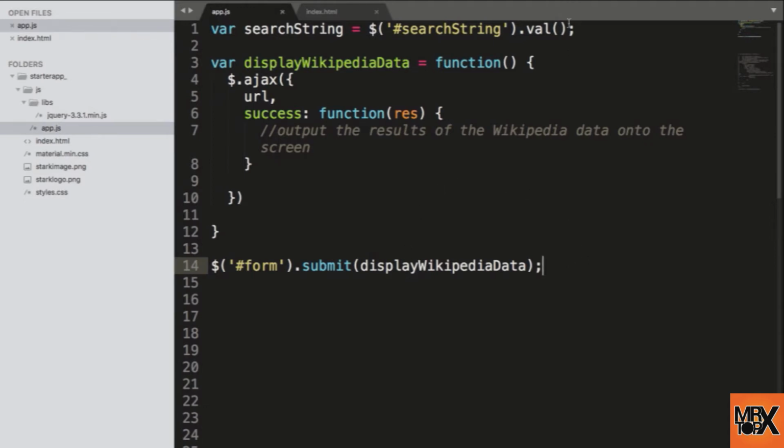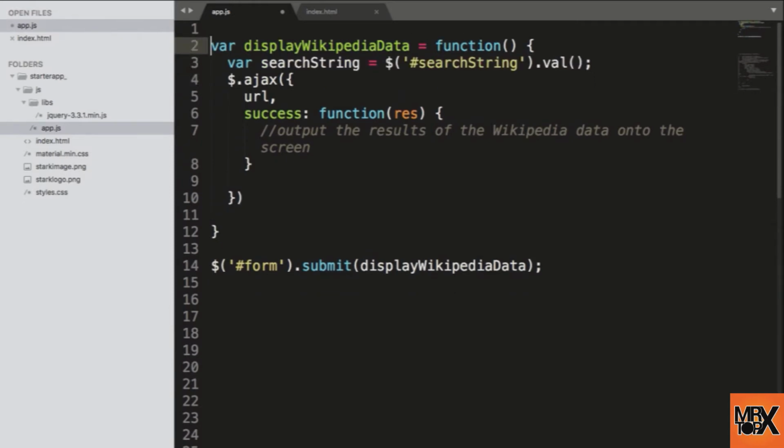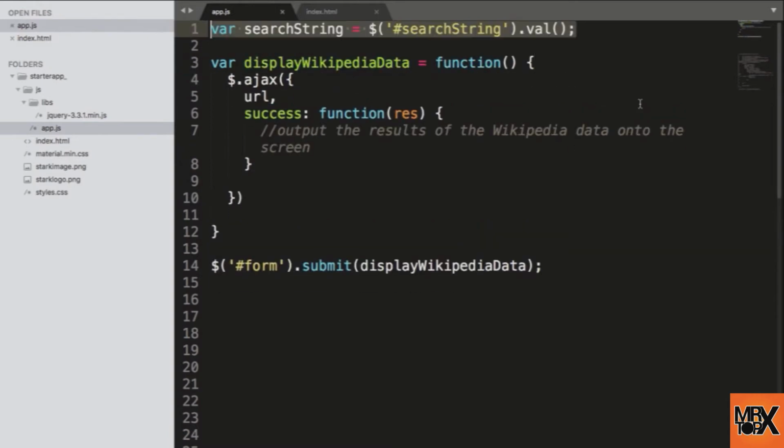We can save this, and another thing we can do here is let's actually take our search string variable and put it inside of our function. We want to do this because before, if we go back by hitting Command Z a couple of times, we had our variable search string and it was a global variable, so it was not inside anything. This can be pretty bad because global variables leak a lot, and so maybe if your app gets bigger and bigger, you don't want a variable that can be available everywhere.